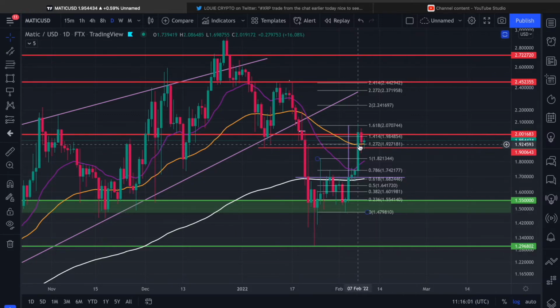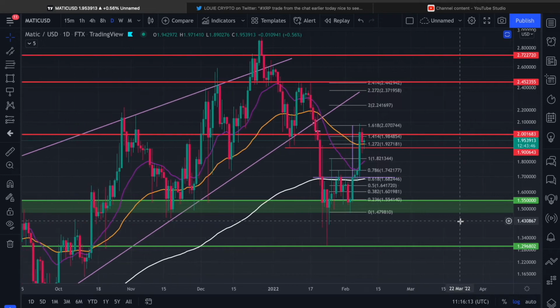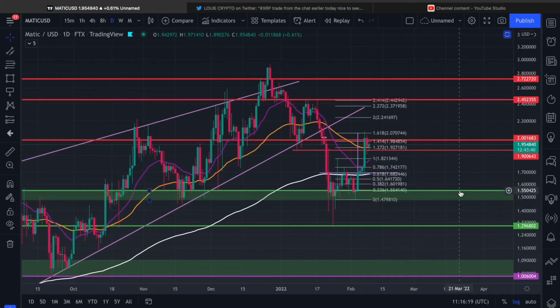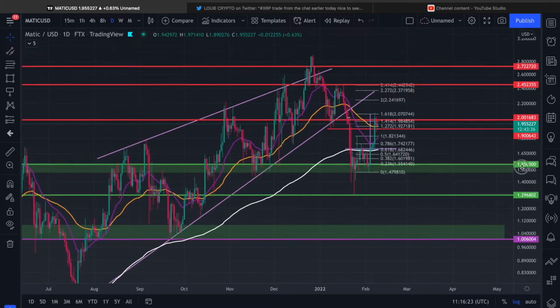Now we can see that we are holding support on the 55, so we could actually get some bullish continuation. We don't have the 200 EMA above us, it's actually below us, and we are above all the EMAs, so this is very bullish. The only time we went below was for that double bottom and that little scare to $1.29. So actually Matic has been front running the market in the sense that it never really dipped too harsh.